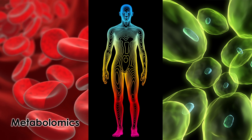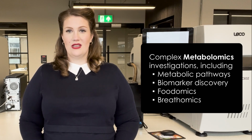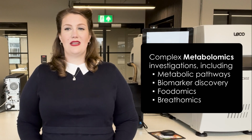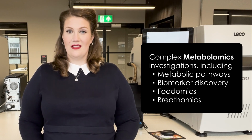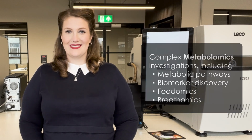Researchers in metabolomics can leverage the Pegasus BTX to explore complex metabolic pathways, identify biomarkers, and study disease mechanisms, facilitating advancements in personalized medicine and drug discovery. This also includes food omics and breath omics analysis.